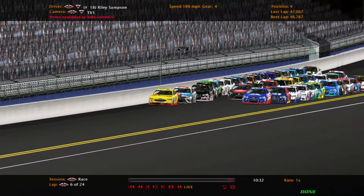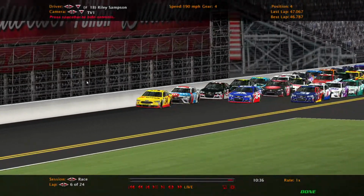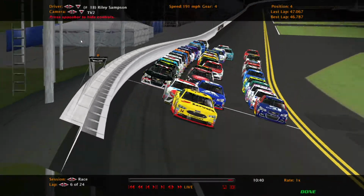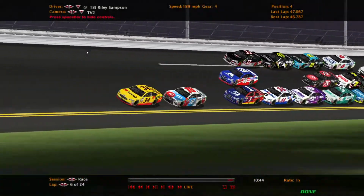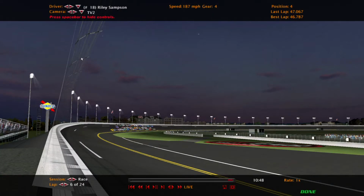Sampson moves up down the backstretch. Eli Bray moves up to the middle lane, the 88 car. He does. He allows the bottom to open for Diego Yepes in the 1 car. Sampson going to be able to stay clear right here through 3 and 4. He's going to keep second. Riley Sampson keeps second now. He has his sights on the 34, Patrick Smith. Can he get there? We've seen cars have gotten there, but can he get by?